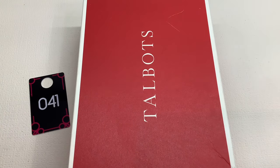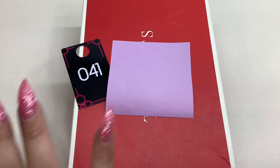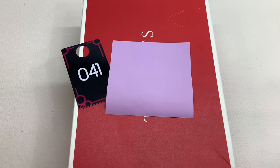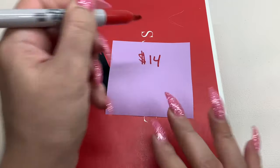Number 41, the Talbots, is going to be, let's get a post-it because I don't want to write on the Talbots box. Where's my marker? Where did I put my marker? Really? Where did it go? All right, we'll have to use a different marker because I don't know where it went. Oh my gosh, what the heck? All right, whatever. So we'll do this for $14, number 41. Very weird how it would just disappear like that. It's not on the ground. All right, whatever. I'll have to find it later.